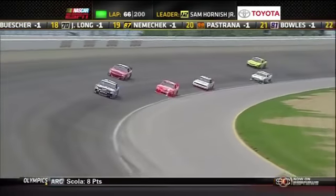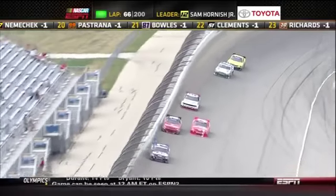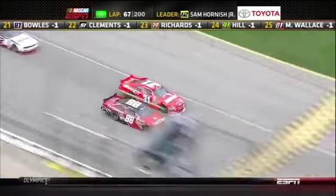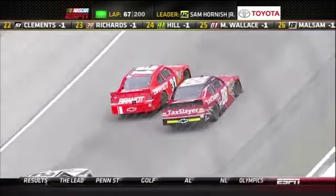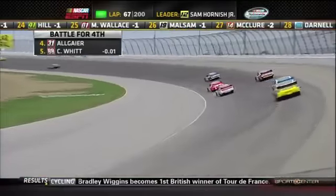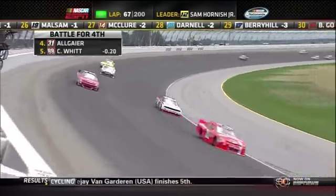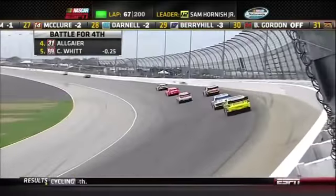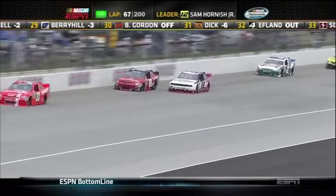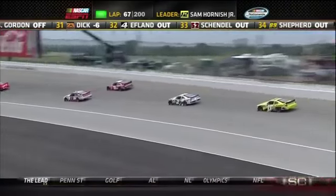Beginning to see some of the thus far day-long cloud cover break apart here over the Chicagoland Speedway. Austin Dillon through to third in the 3. Fourth place now, Allgaier 31 and Whitt in the 88. Lead is kind of stabilized up front. Got Elliott Sadler in the 2, and Brian Scott in the 11 is part of this mix also for the spots.